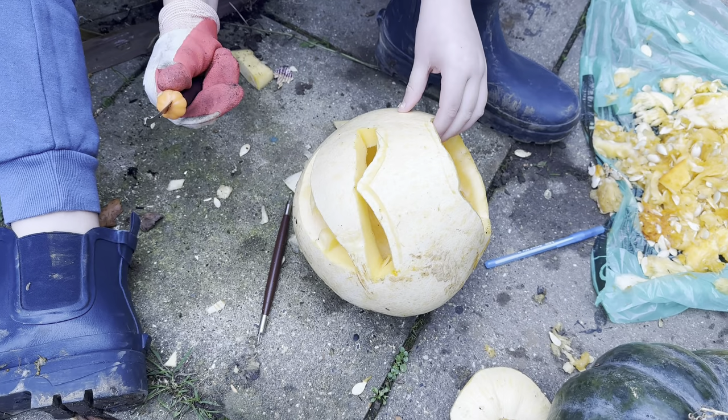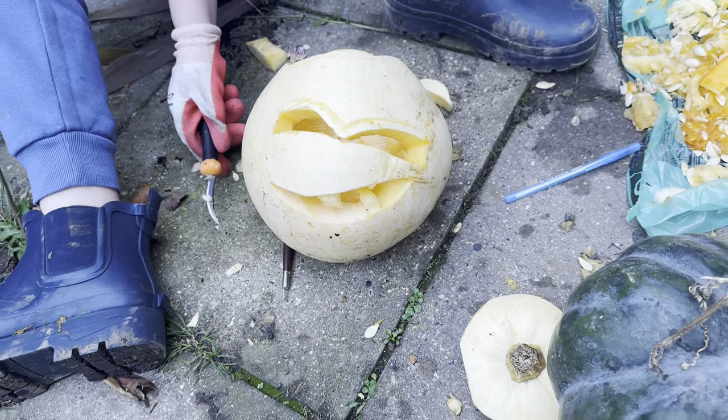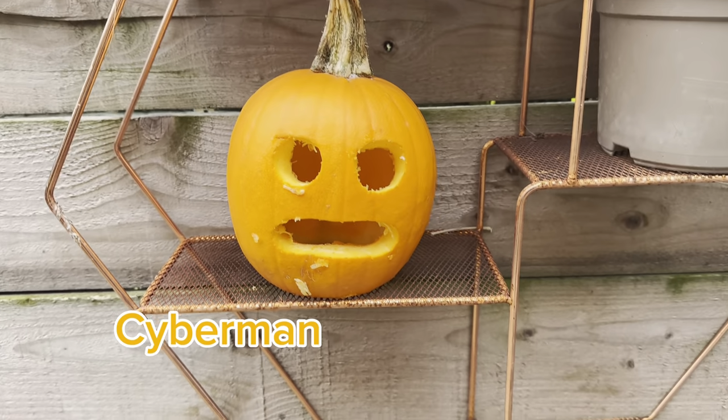Also, there's a spider at the bottom of that screen. I don't know if you see that one there. I've just noticed it while, oh, okay, it's moving. Right, run away. This one looks like a Cyberman, and this is actually one of the pumpkins that we grew this year.